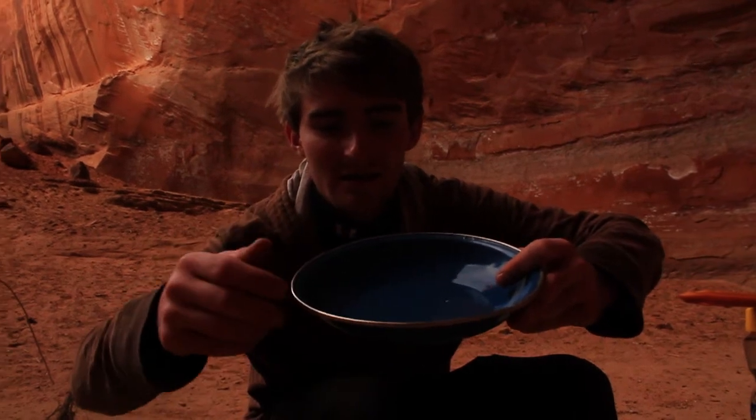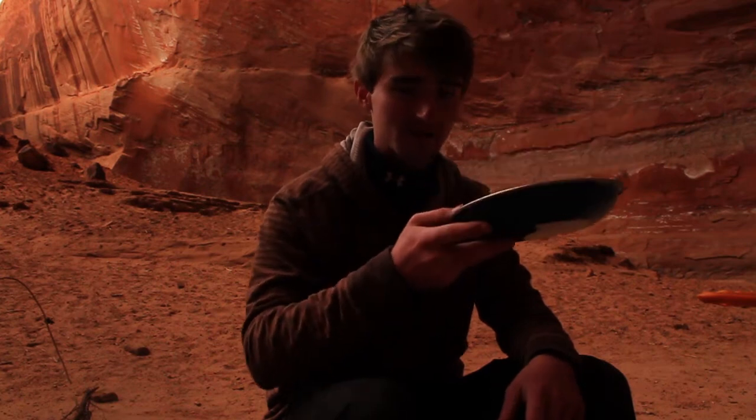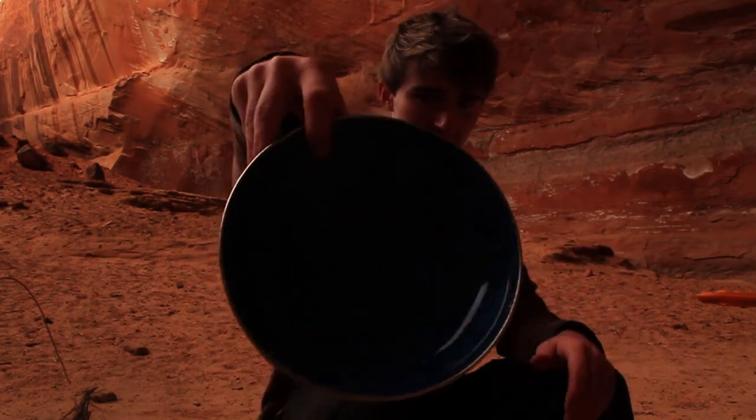It's got a little pomegranate tea in it, so it should go down a little smooth, but cheers. Leave no trace.